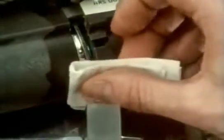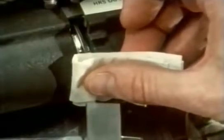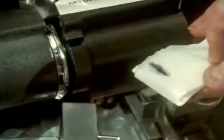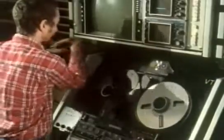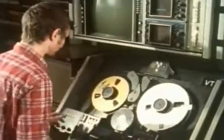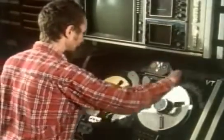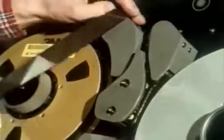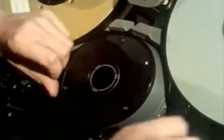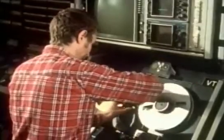However, the heads gradually wear the oxide off the tapes. They can only be played about 30 times, and the loose oxide has to be regularly swept up. This is the next generation of Ampex machine. The tape is half the width, and the machine doesn't wear the oxide off. These machines provided a basis for the first domestic video recorders, and have also remained a broadcast standard ever since.